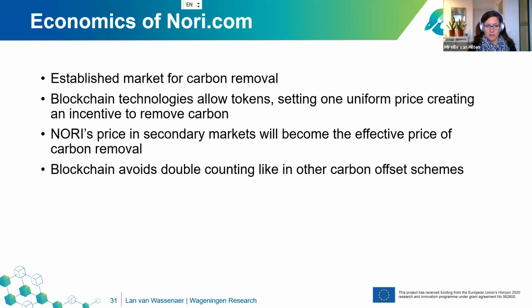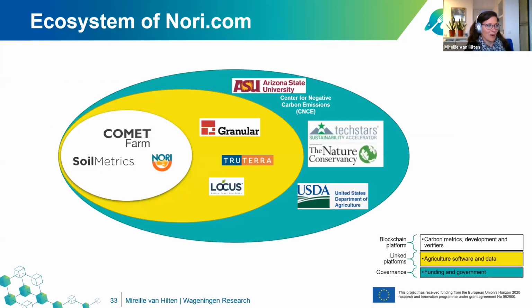What they do with their blockchain platform is they allow for tokens. The name of the token is a Nori, and one Nori represents how many tons of carbon were removed from the soil, and then the market itself will create an actual price for it. So that's the idea of using the token, and a uniform price, creating also an incentive to remove carbon. In that way, it's really an idealistic solution, hopefully getting more and more people, but also large-scale buyers to buy this carbon. And then the idea is that they will really set the market and create the market.